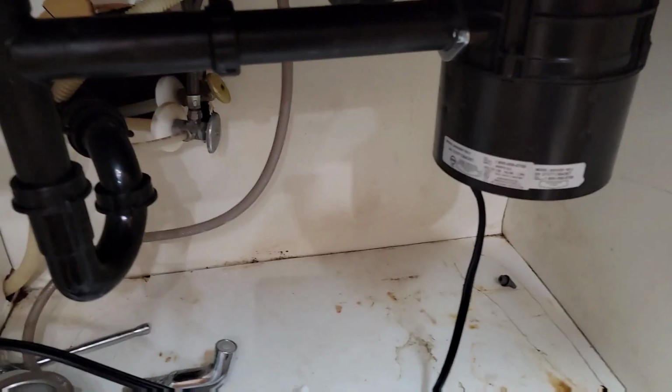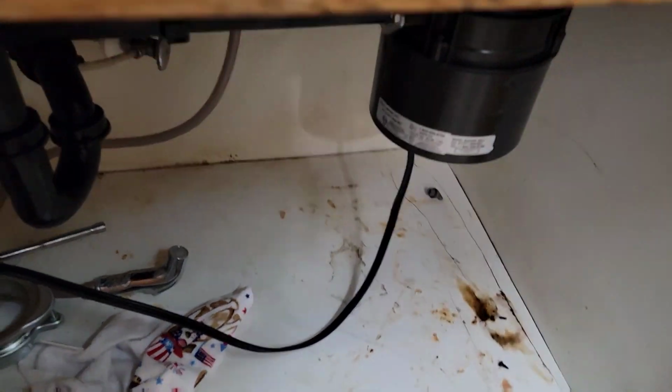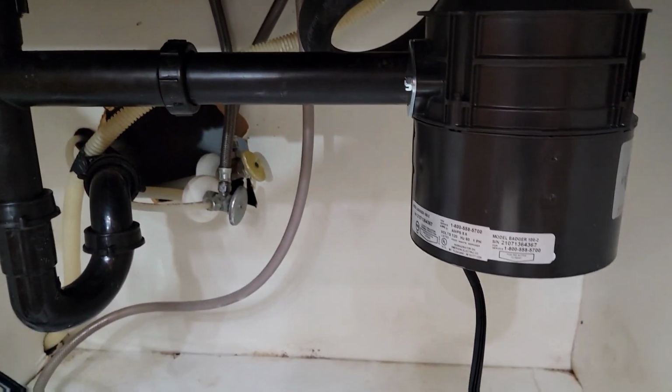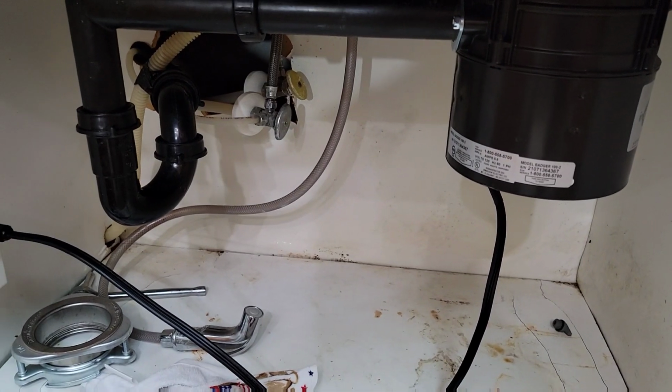I got no leaking water. All right. Now it's time to turn the garbage disposal on. Let's see if we have leaking water. That's a wrap, guys. New garbage disposal.